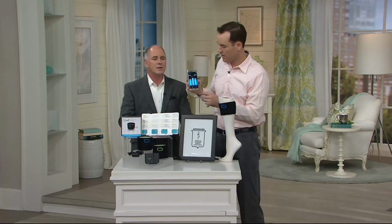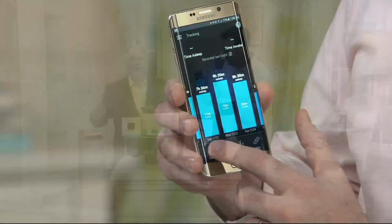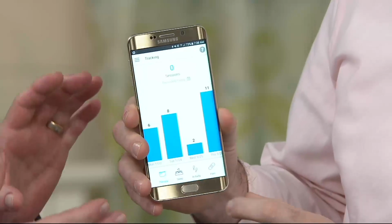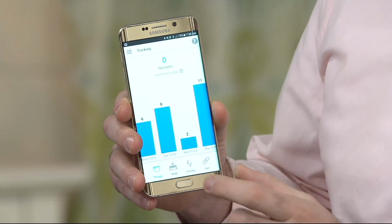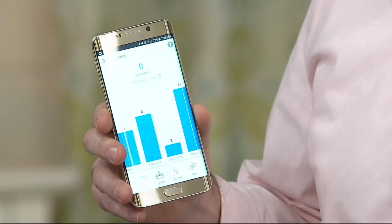So I would sleep with mine on, but I wasn't necessarily getting feedback. Now, on the new model, it'll even tell you how you're sleeping. It knows when you're sleeping. It's sort of like saying he knows when you're sleeping and knows when you're awake.